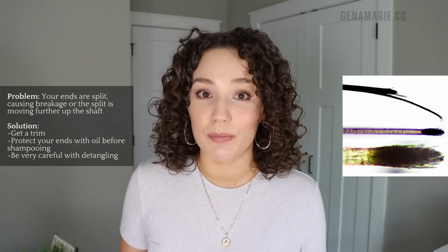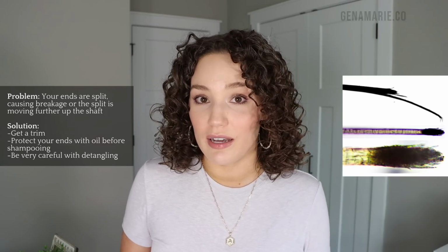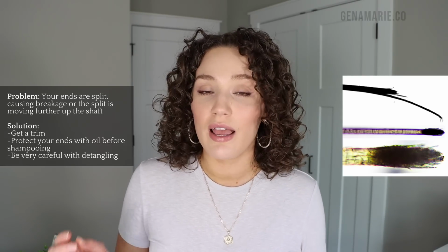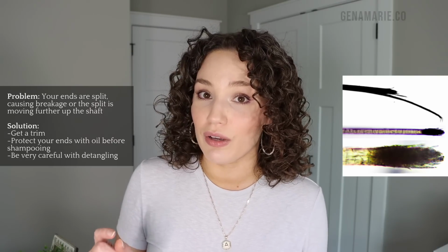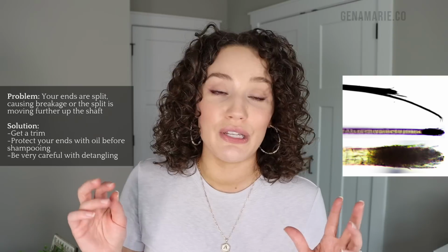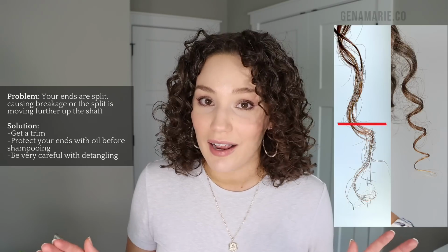So the first most common problem that is causing poor length retention is having split ends at the end of your hair. So if your hair is damaged at the end and it actually splits, this can be from heat and lots of different factors, that split end can actually split further up the hair shaft. So the solution for this, and this is really the only solution that actually works and gets rid of it, is to get a haircut.